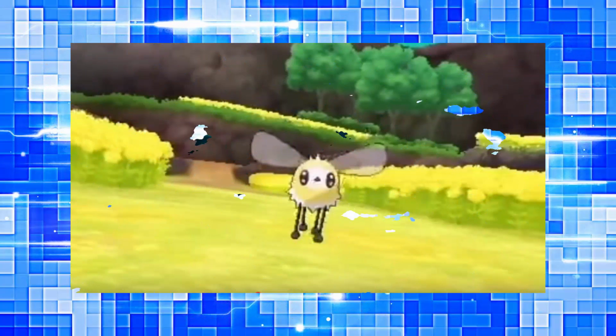First off, we have Cutiefly, which is a bug fairy, evidently. It uses Fairy Wind in the trailer, and I don't really know what else to say about this one. I like its design, though. It really is, I guess, a cute bug Pokemon. I can't wait to see what it turns into.